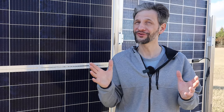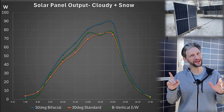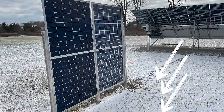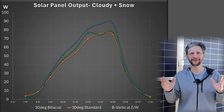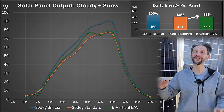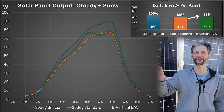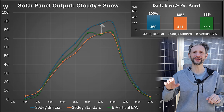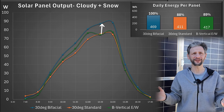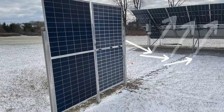But wait, the next result is even more interesting. This is a cloudy day, but with snow on the ground, which dramatically increases the albedo effect seen by the panels. Finally, the vertical bifacial panels are outperforming the standard south-facing panels. Another thing to notice here is the south-facing bifacial panels are getting a significant boost from the backside reflection. This results in a much more significant performance boost over the regular panels.